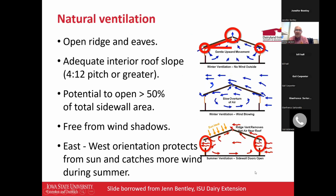All right, so on ventilation, let me talk just a little about natural ventilation. These open ridges will help the air move through. And you want to design the building so that it's good in the winter and in the summer. The air moves through a little bit differently. You want plenty of slope on the roof so that the air actually goes out. A flat roof is going to keep the heat in. You want to be able to open up the sidewalls so that we can take advantage of the natural breezes in the summer and close them in the winter, and still have the air be ventilated out, but keep the calf warm.